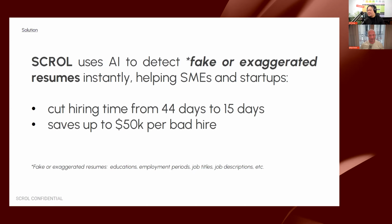Scroll uses AI to detect fake or exaggerated resumes. So now they are addressing the questions that you had up at the beginning. It was like, what does this mean, fraud? Instantly helping small to medium enterprises and startups cut hiring time from 44 days to 15 days, saves up to $50K per bad hire. What do you think?